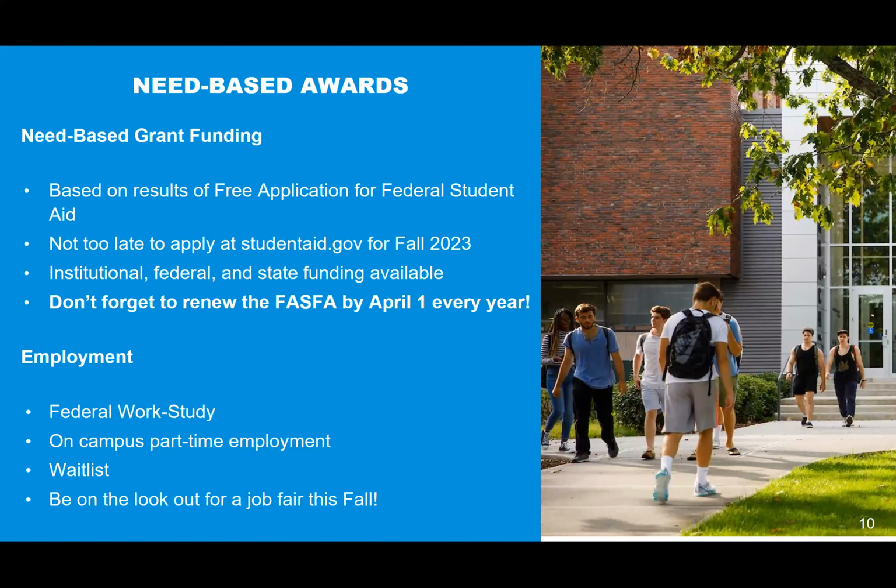If you're thinking, we didn't see federal work study listed as part of our financial aid award, but we think we demonstrate financial need and we'd like to be reviewed for that particular program, the reason you may not see it is because we do have a limited amount of funding available and lots of students who are eligible. So we do maintain a waiting list for those funds.